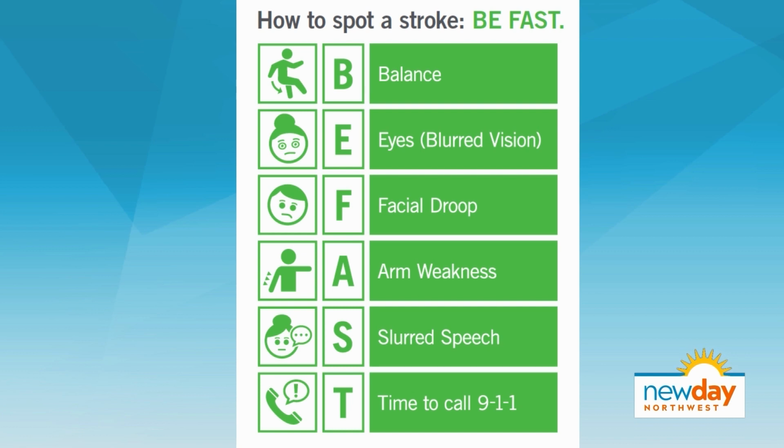Facial droop is F. Anytime somebody's experiencing facial droop on one side of the face or the other, which I did, right, was what you were experiencing. Arm weakness is A. And I also like to teach people to remember the leg too. Just limb weakness. And then S is for anything speech. That says slurred speech there, but really anything speech. If your speech changes, it's garbled, you can't speak, it's slurred speech. Anything, call 911. Yes, call 911 is T.